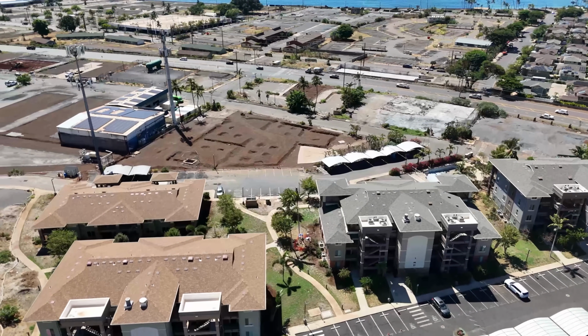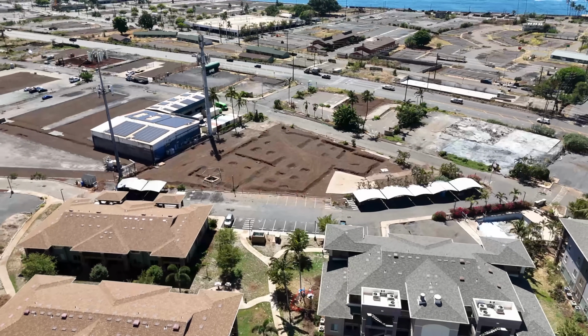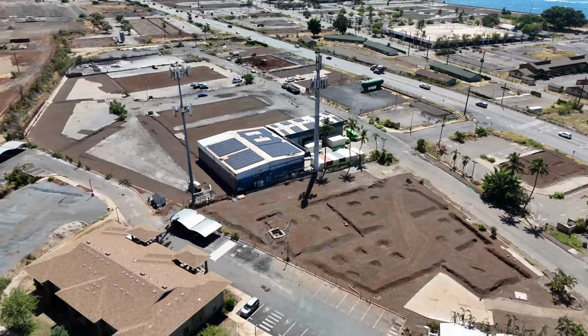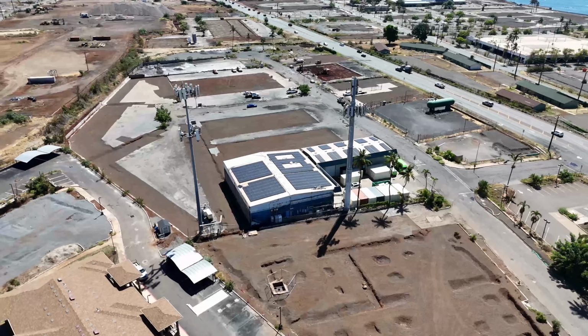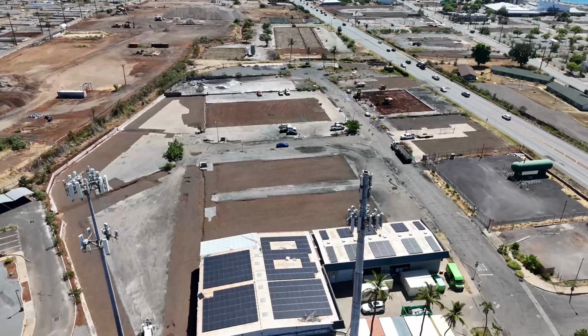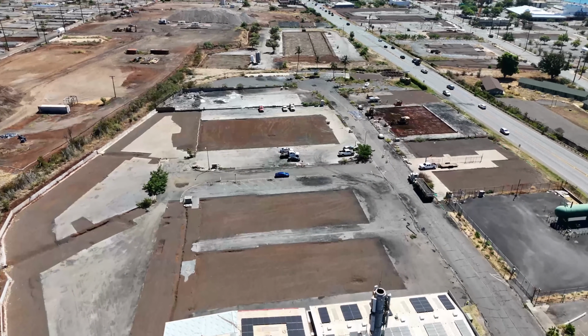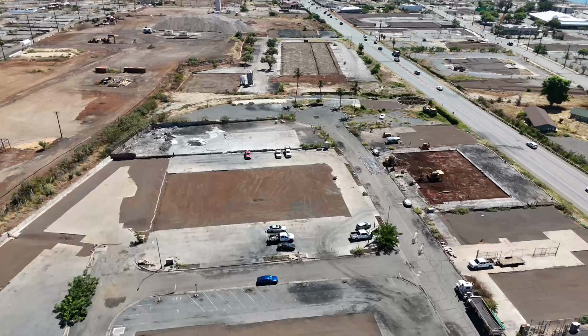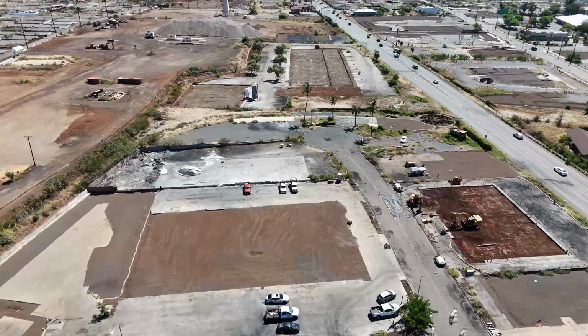In the center of the screen is where the Mind's Eye interior building was, and the intersection where Taco Bell and Pizza Hut was prior to the fire. We're now following Limahana Place, where the old pawn shop was, and at the end of the cul-de-sac is where the Sugarcane Train food truck park was prior to the fire.